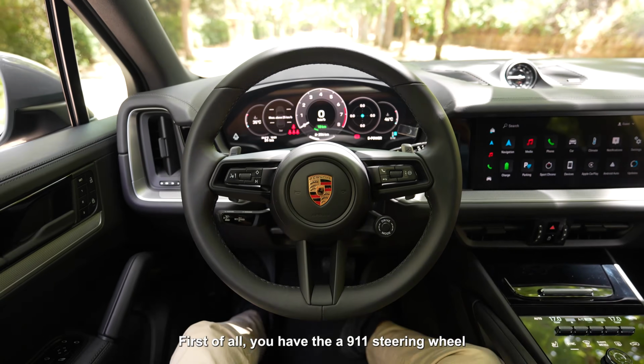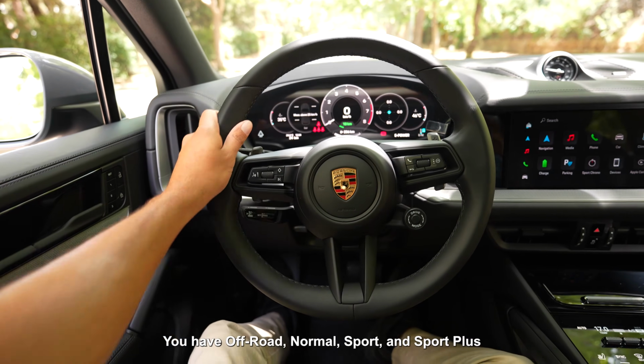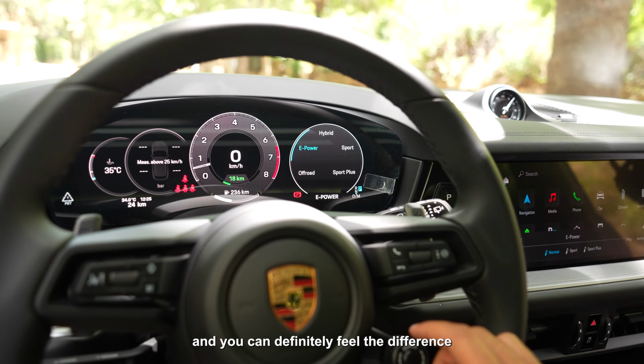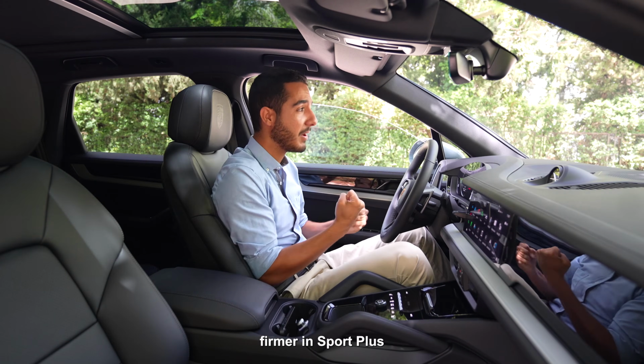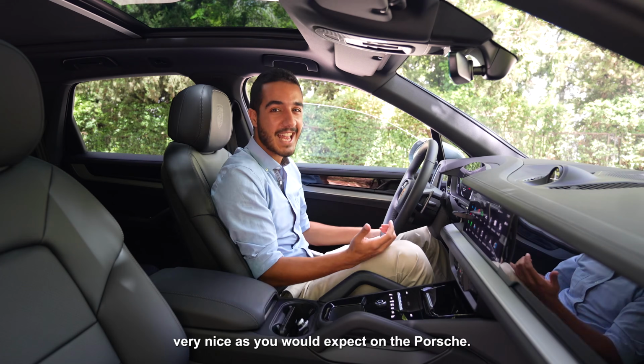First of all, you have a 911 steering wheel. The drive mode selector is over here. We have off-road, normal, sport and sport plus, and you can definitely feel the difference when you're changing driving modes. The suspension feels firmer in sport plus, and the whole car drives very nice, as you would expect on a Porsche.